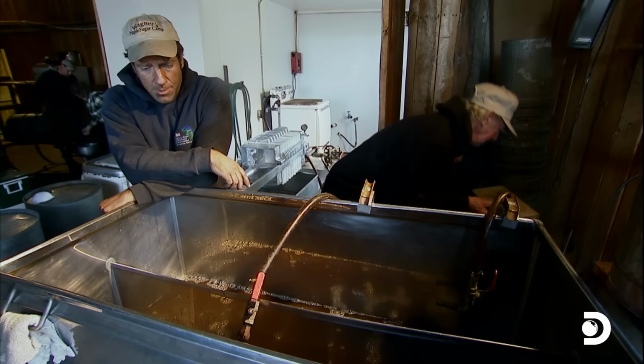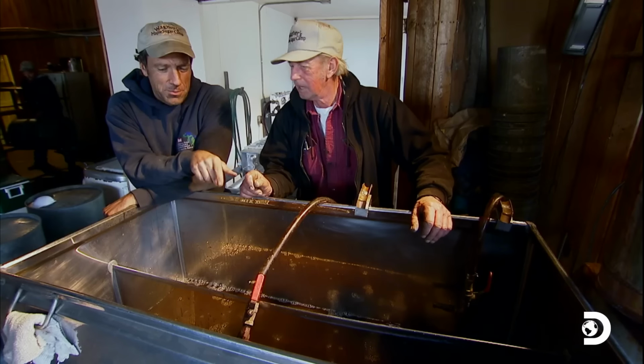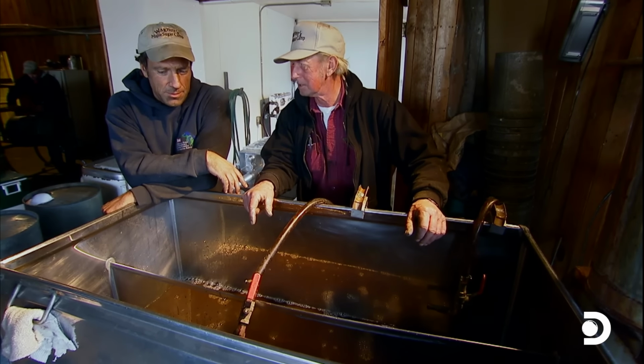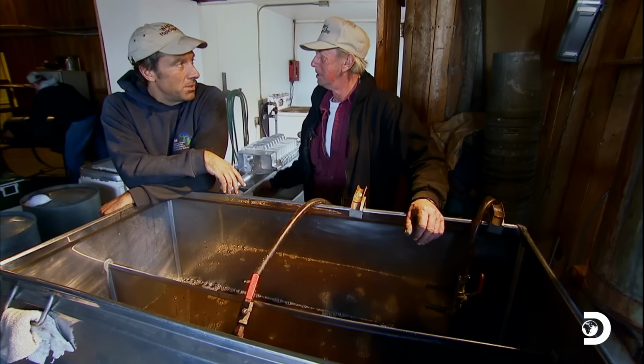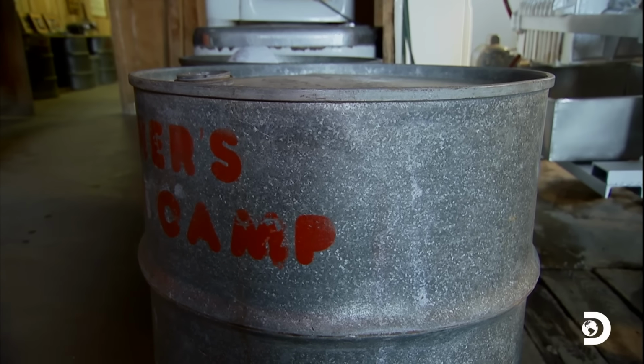I hate to ask, Jerry, but how come there's more fire? Because we gotta boil a little bit more water out of it. We didn't make it quite the syrup out there, remember? Well, yeah, but I thought this was the finishing thing. That's when it comes out of here, then it's finished. Where does it go then? Another container? Then it goes through the filters again, in the drum. In the drum. That's really when it's done.